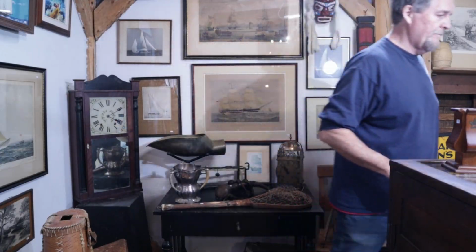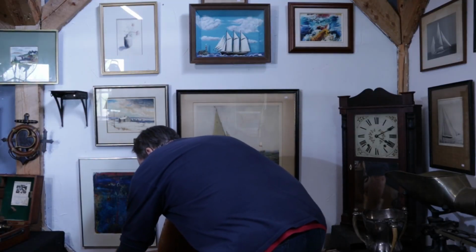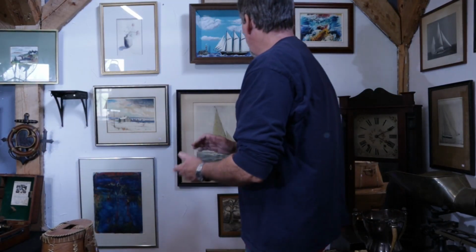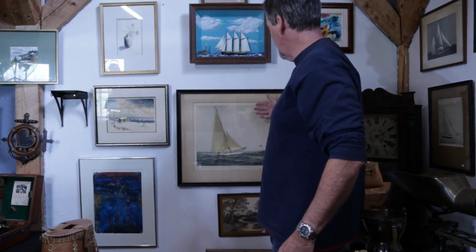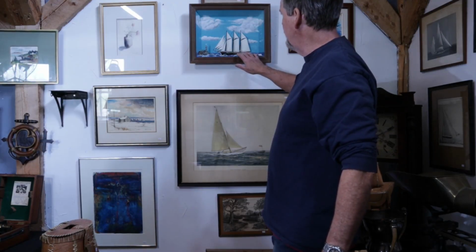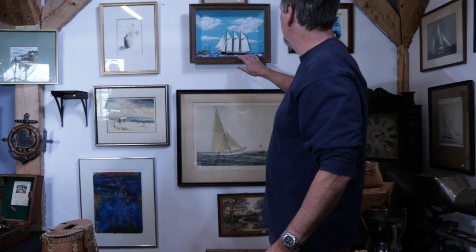I'm going to show you this table in a second, which is a stunner. So let me just swing everything around. Again, just for scale, I'm just going to move this table out because you won't be able to see that anyway. All right, to give you an idea, an early hand-colored lithograph here, a nice diorama. I'm only going to pick out the things I think you might be able to see on the screen right now.